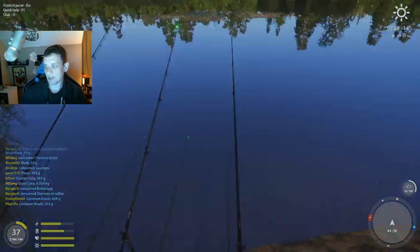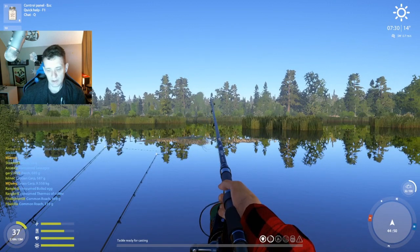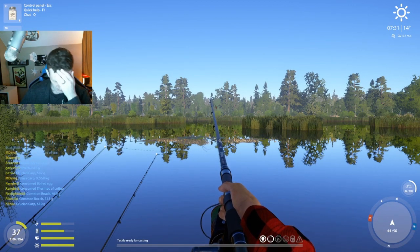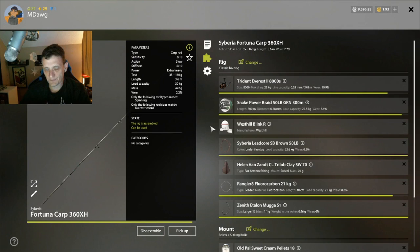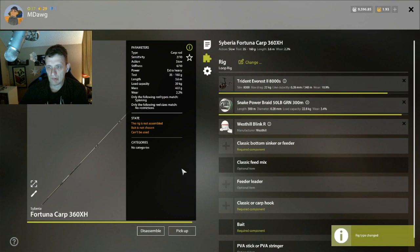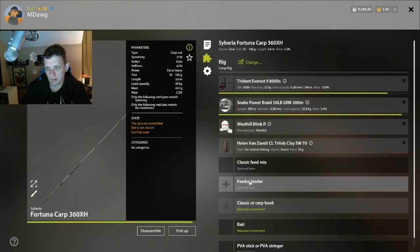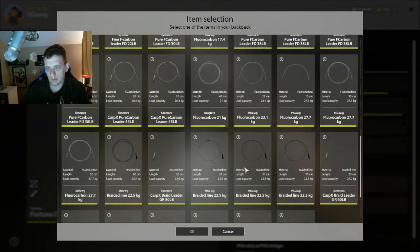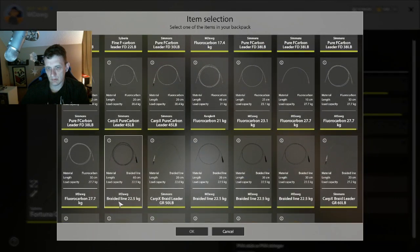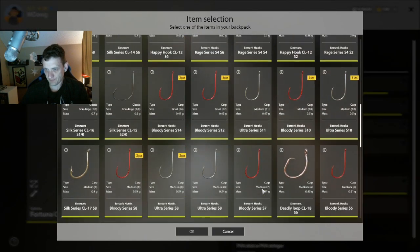Fishing Planet? Yeah, no, we're not talking about Fishing Planet. We're talking about Professional Fit, whatever the heck that game is called. Can't even remember right now. All right, let's go to Loop Rig here. Fishing Sim World Pro Tour. Thanks, Amar.